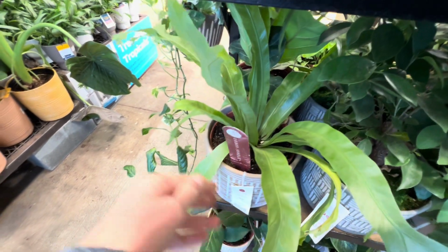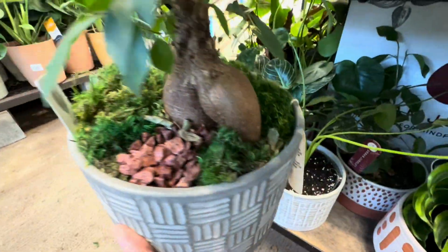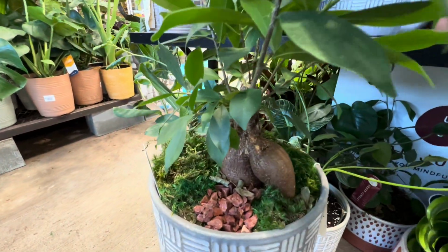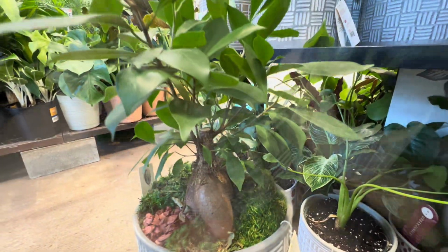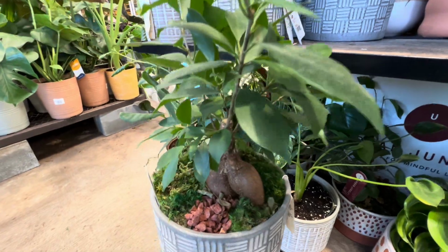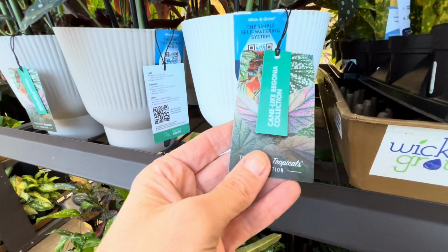I think that the leaves look like little hands, and they're just so different than a lot of plants you come across. I thought this setup was really neat with the ficus tree in the middle and then moss and rocks underneath. And it just points out that you can even get inspired when you're going to these different landscape places and get ideas for maybe how to set up your own pots at home, even if you aren't buying one from the store.